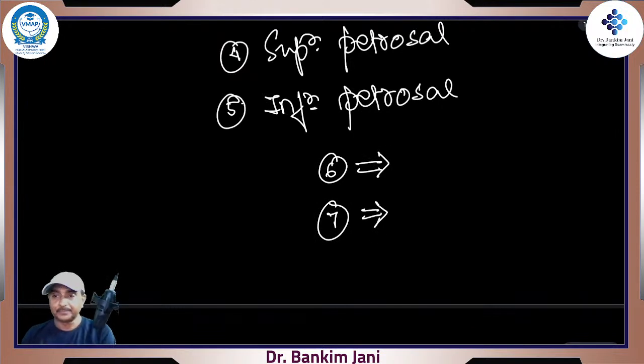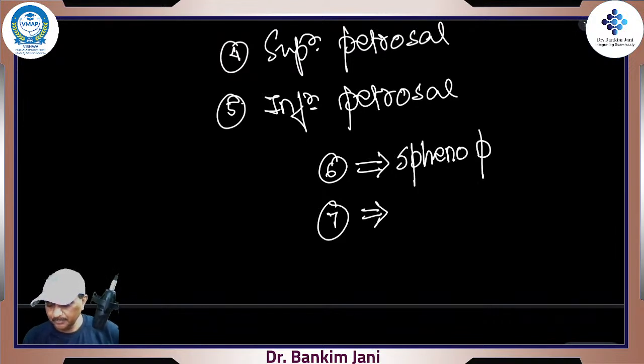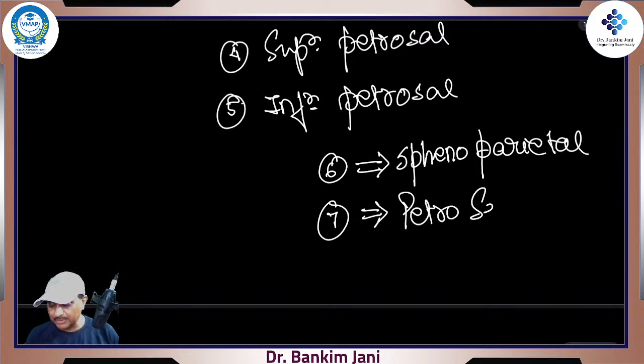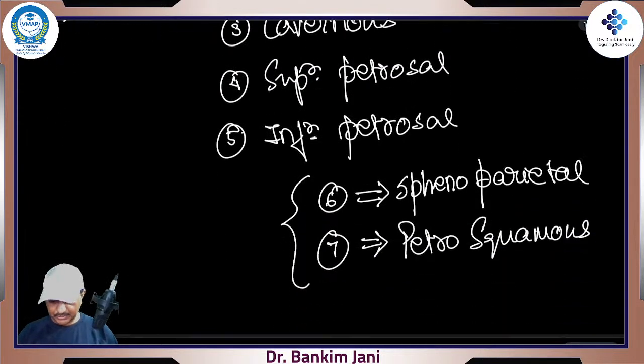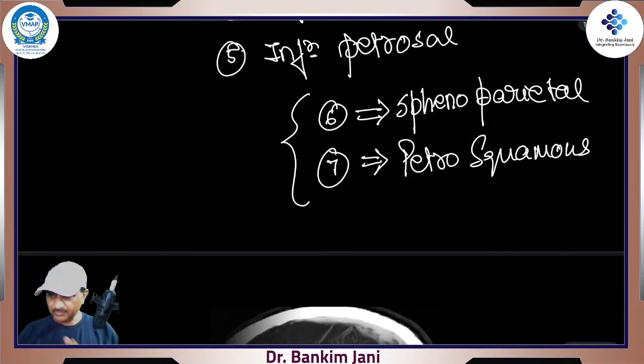Now these are, there is a sphenoid bone, right? Which is like a winged bone. So think of it like that, this is sphenoparietal, and the petrosal bone and the squamous part, petrosquamous. At this point, keep them in mind, but major sinuses we have talked about, right? This is just to complete the list.